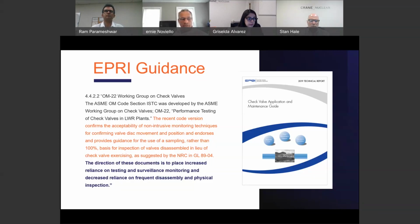In other words, the best way for me to say it is that it's not the best practice to take apart a perfectly good check valve just to verify the operator can move back and forth. There are other ways to do it. And again, in this particular slide, it speaks to the acceptability of non-intrusive monitoring techniques. Now, I know I've heard a lot of people who are somewhat confused about using non-intrusive and where you can use it and how you can use it and baselines and everything else. But the bottom line is it's an acceptable means equal to disassembly inspection to implement your program.